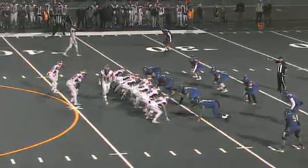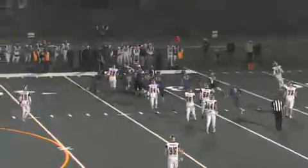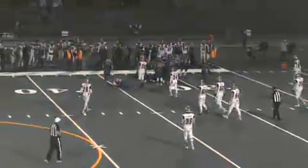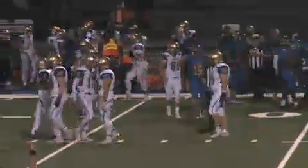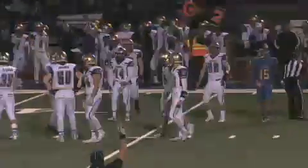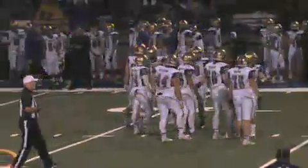Blackmore under center here. Quick handout to Solis. Ooh, man, what an effort by Solis there. Just totally slung Enrique Lopez to the ground. He's able to get some more yards after contact. Solis showing really good elusiveness and the ability to break through tackles.